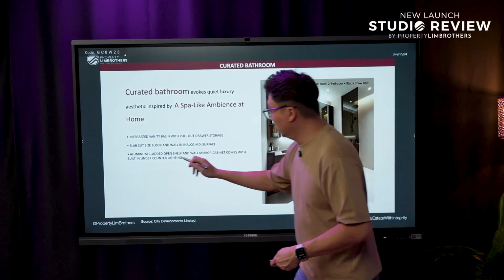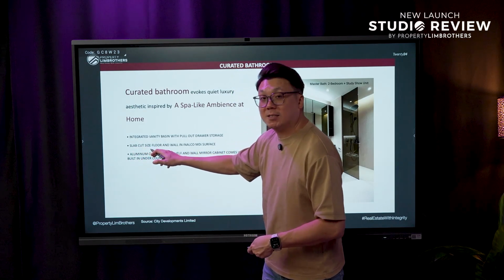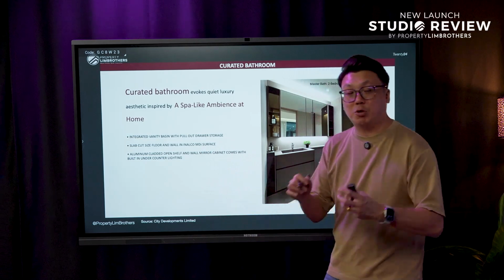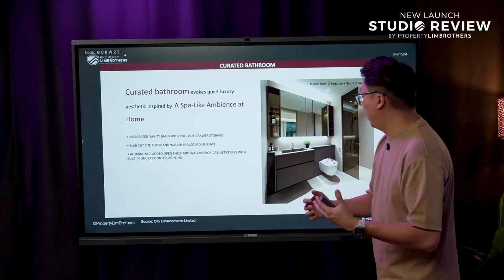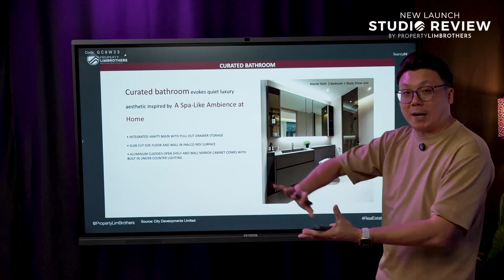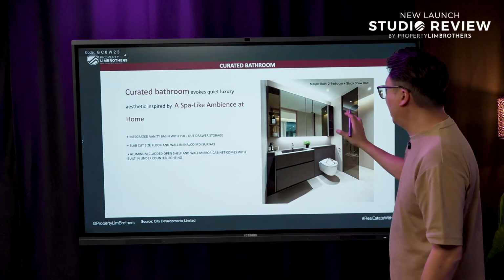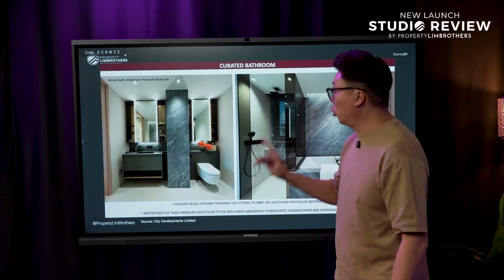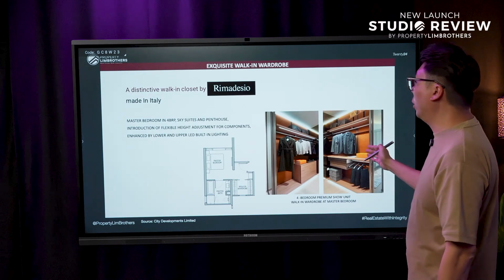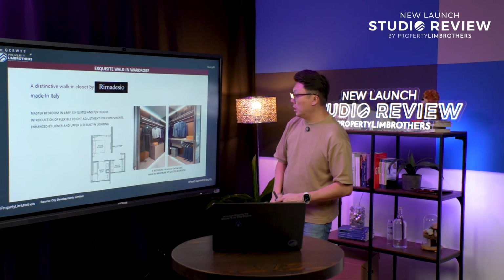Do take note, they say that over here, you will get a slab cut size floor and wall in Inalco MDI surface, which is antibacterial kind of like finishing and treatment. So in a way, it looks like one whole entire piece. There will be no seam, no lines, no joint. So this will definitely look very, very premium. So this is the 4 bedroom unit, how it looks like. This is also how it looks like in terms of the walk-in closet for the 4 bedrooms unit as well.